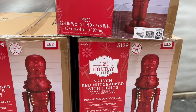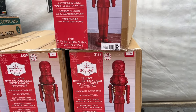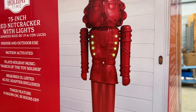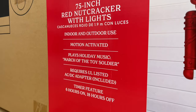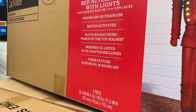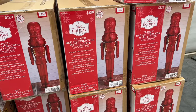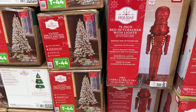And what I like about these, y'all, they're not heavy. If I didn't already have my big one, I probably would opt for something like this. But this year they have them in all red. Yeah, he's decked out in all red. But again, you can put some primer on him and do him any color you want. Yep, and he's motion activated, plays holiday music, March of the Toy Soldier. He has a timer, 6 hours on, 18 hours off, okay? Yeah, that's not bad. Again, if I didn't have my big nutcracker, I definitely would opt for this because it's so much easier to move him around, and he's one piece.